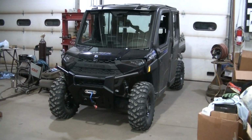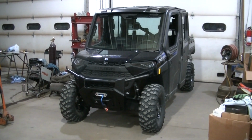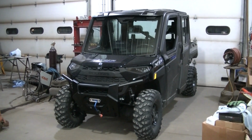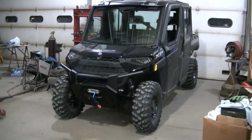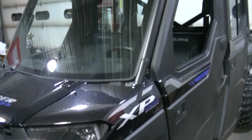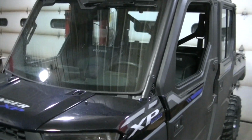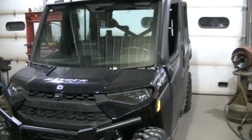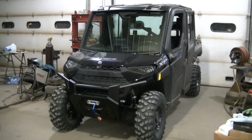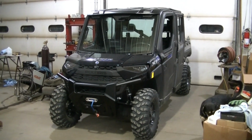Today I'm going to show you my new Polaris Ranger. I just got this thing, and it's a 2023. It's the 1000 XP Northstar, so it's got the full cab, heat and AC. And it's the ultimate Northstar, so it's got pretty much every option that they have from the factory on this thing.